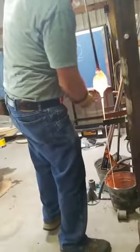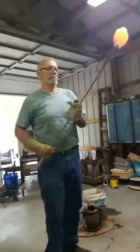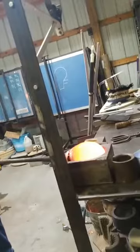Okay, so here he's going to drip off some excess crystal glass into the bucket there. We will remelt that this evening. We'll throw it back in the furnace. That is his final gather of glass. So now he's got enough glass there to make the piece he's trying to make.